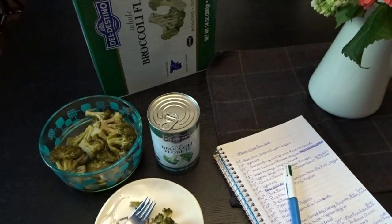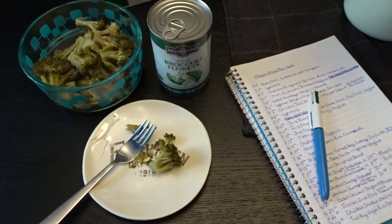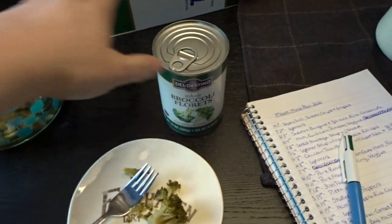So I'm really glad that I have this case here. And this is definitely something that I would buy again. It's really interesting. So that is my thoughts on the canned broccoli there. I thought that was just really interesting to find.